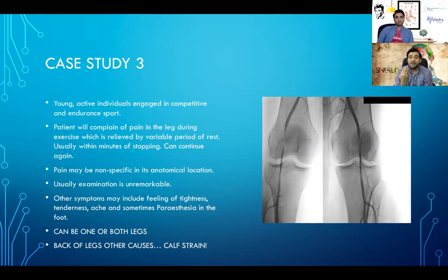Now, you can see by the actual scan that sometimes the popliteal artery can get entrapped. This is popliteal artery entrapment syndrome. Okay, there are 5 different types of popliteal artery entrapment syndrome, and it gets quite complicated. But this is not one of the most common causes of calf pain.